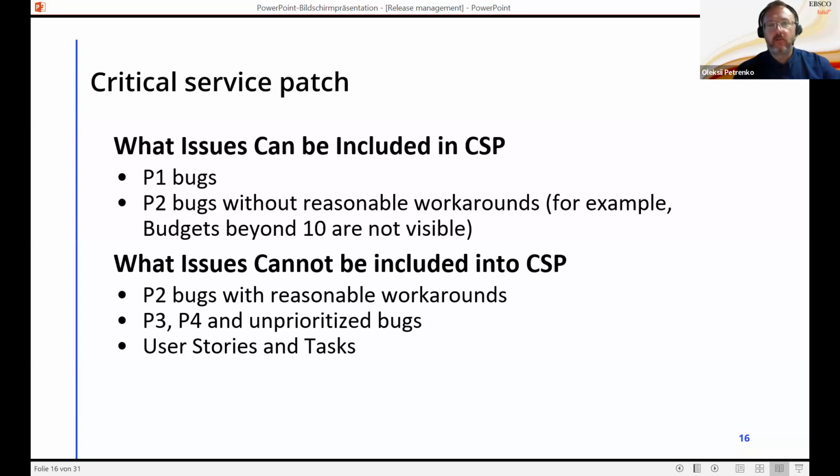Right? So this is to reduce nice-to-have changes that probably we could release because, okay, we are anyway releasing the module. Why can't we include nice-to-have? We cannot, because it will bring an additional level of changes, right? And that's why in the critical service patch, we strongly recommend including only P1 bugs and maybe P2 bugs without a reasonable workaround. It is really important for us, right?